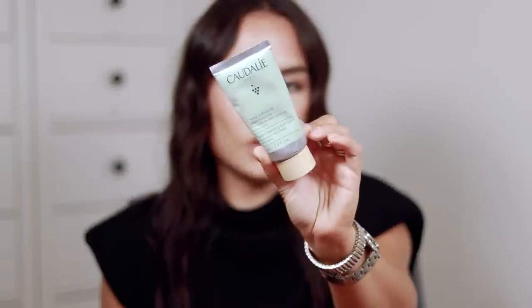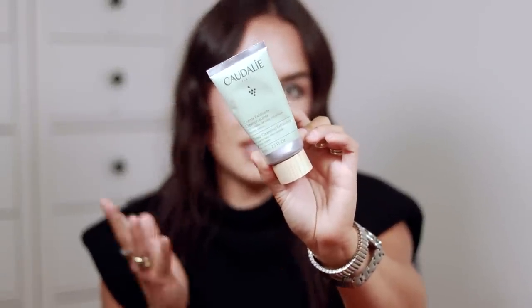All right, and this is a skincare product that I've always wanted to try from Caudalie. I love Caudalie skincare. So I saw this and I had to try it. This is the Deep Cleansing Exfoliator. And it's exactly that. It's a physical exfoliant. It says it has volcanic sand microbeads. I have used this since I purchased it because I really wanted to try it out. It's a pretty intense scrub.